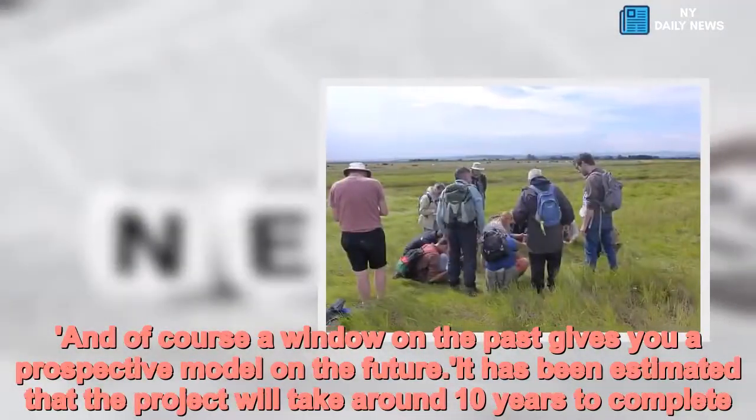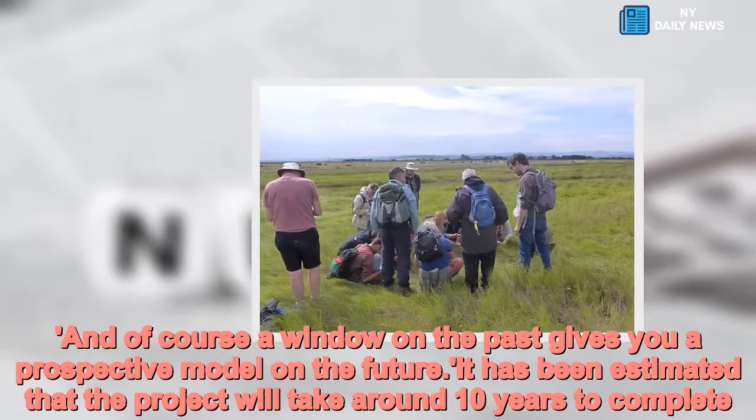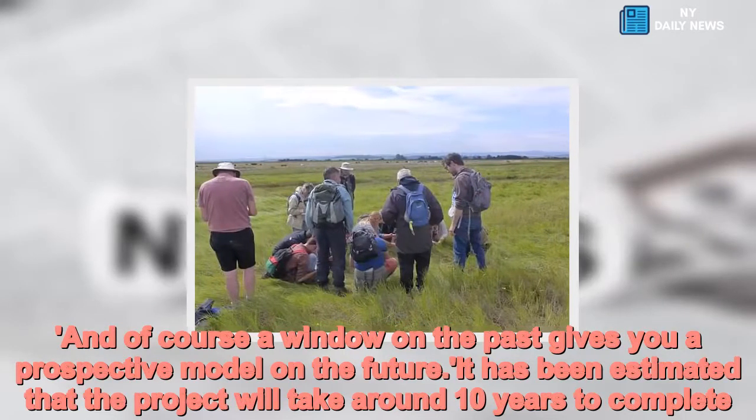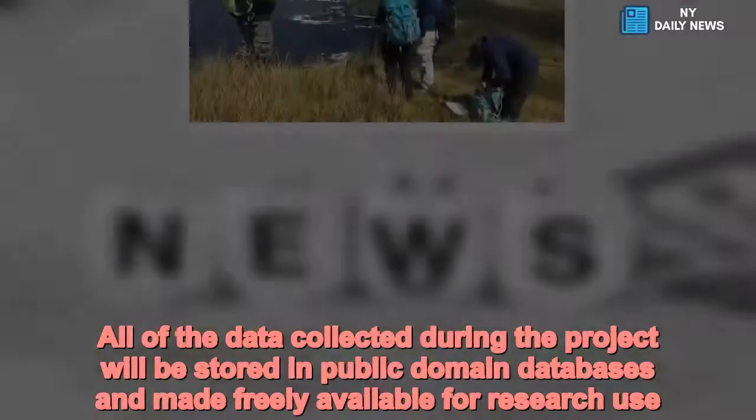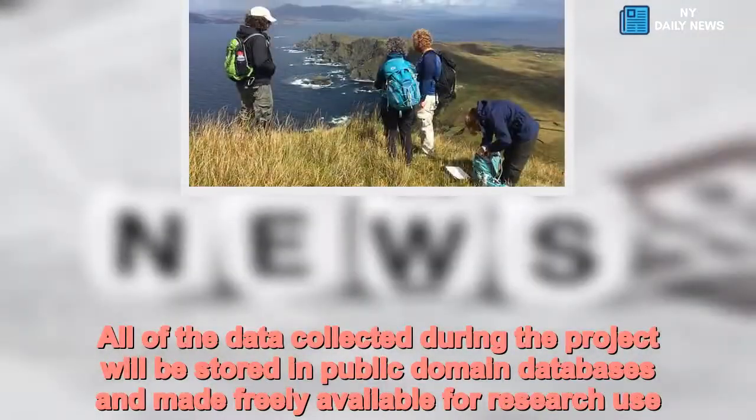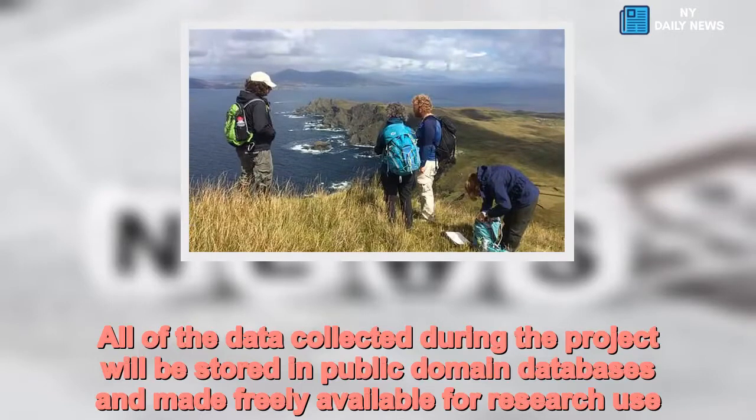It has been estimated that the project will take around 10 years to complete. All of the data collected during the project will be stored in public domain databases and made freely available for research use.